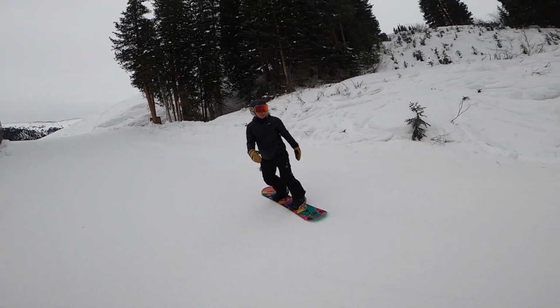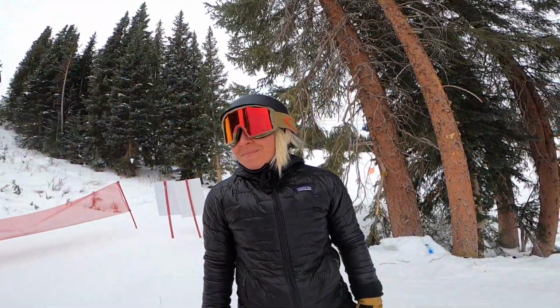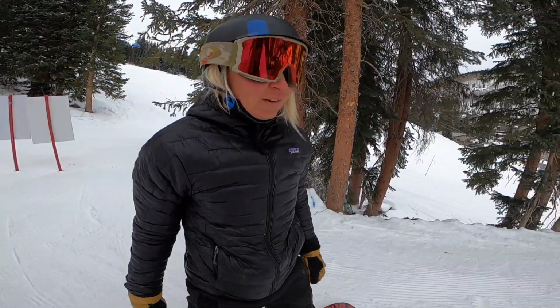That's a good idea. I did a couple turns. Look at that. She said it was a good idea that I did a couple turns. Yeah. It feels a little foreign.